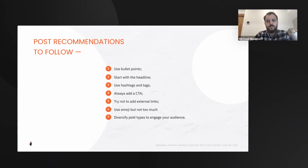So again, usually people start with a huge chunk of text, but the thing is that when you post something, 95% of the text will be hidden under the "learn more", and it'll be only one sentence on the very top of the post. So make sure that you add a headline that will capture people's attention there, or just a summary of what you're going to be talking about today, or the news or something, right?